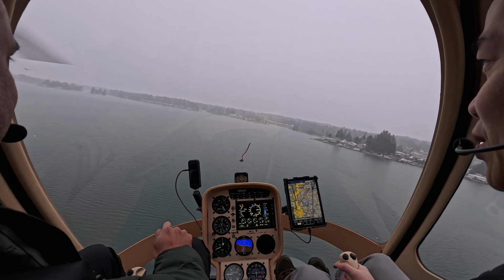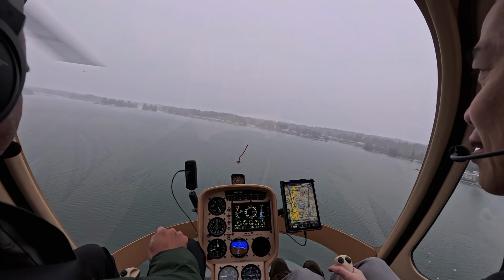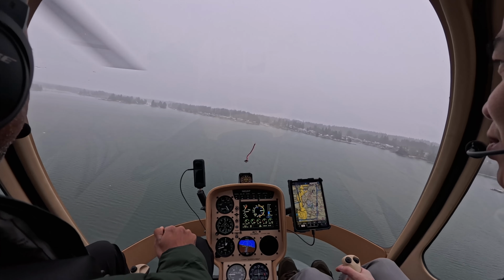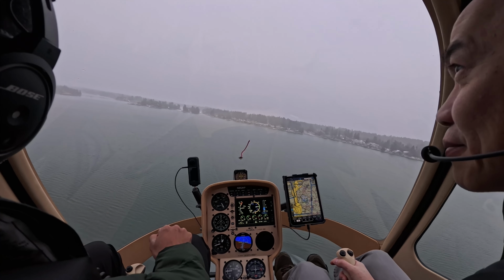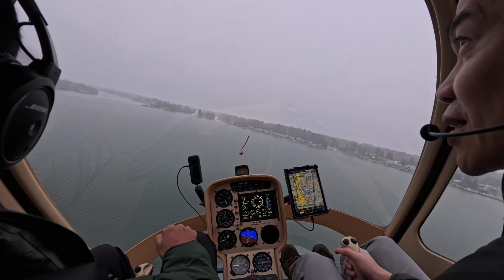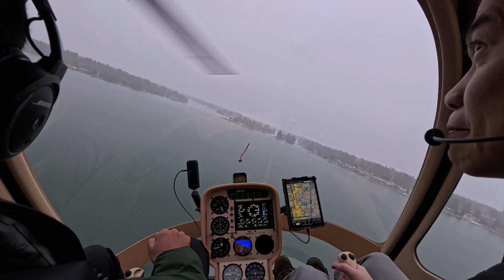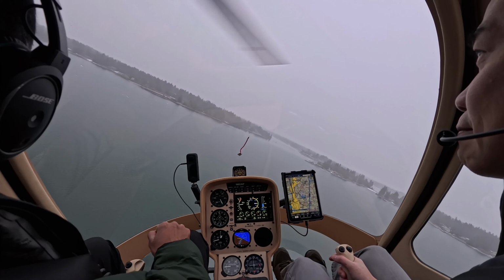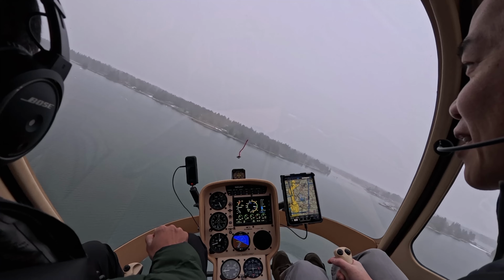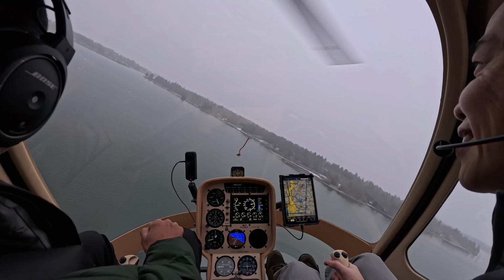Seagulls. We don't want to get too close to the lake. Yeah, right. I can see a lot of birds. You don't see them until you're up close. Oh yeah. Alright, we'll kind of do a U-turn. That duck dived into the water. I saw that. That's cool.